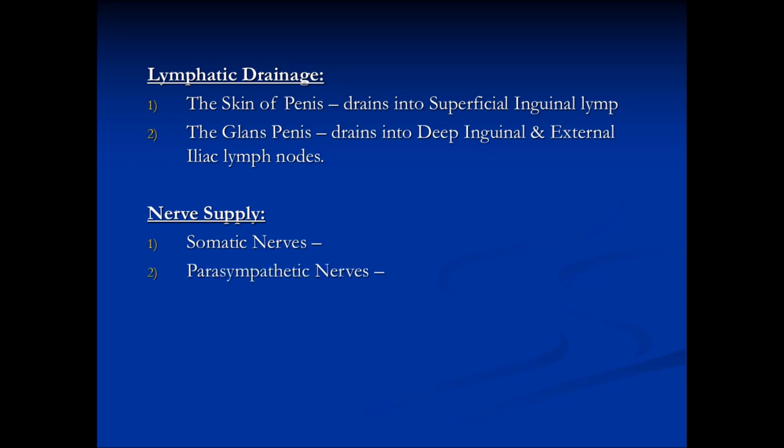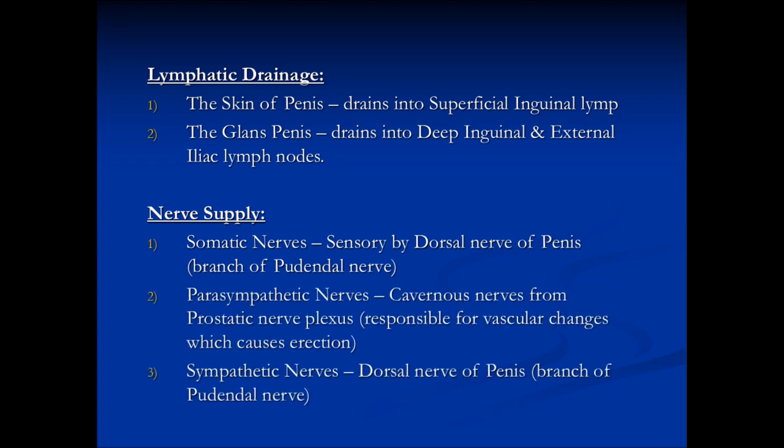Coming to the nerve supply, it will be supplied by the somatic nerves, parasympathetic as well as the sympathetic nerves. All nerves will be supplying the penis. Okay. The sensory fibres are mainly carried by the dorsal nerve of penis, that is a branch from the pudendal nerve. Even the sympathetic nerves are carried by the dorsal nerve of penis. But the parasympathetic is by a plexus which is called the prostatic nerve plexus, which is coming from the cavernous nerves, which will be parasympathetic nerves.